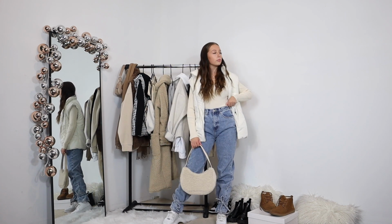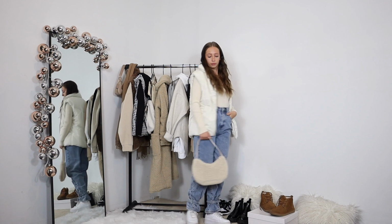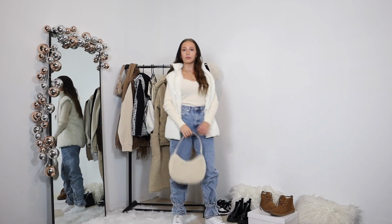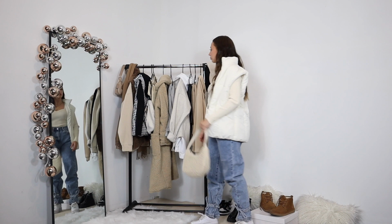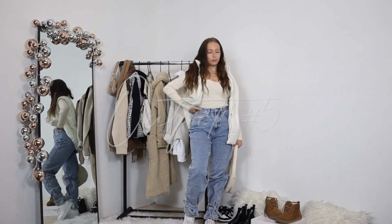I love these jeans. But for the rest of the outfit, I'm wearing a long sleeve cream top from H&M, a little white puffer vest. Oh my gosh, this bag from H&M. I'm sure you guys have seen this around the internet because it's so cute. It's a Sherpa material, and you can't really tell in the video, but literally the cutest bag. I'm gonna link it and you must check this out. I promise it's the cutest thing. And I'm just wearing white Nike sneakers with this.